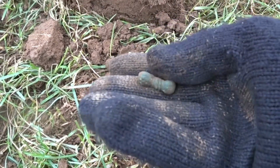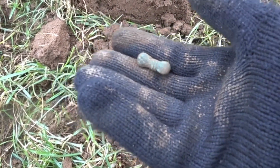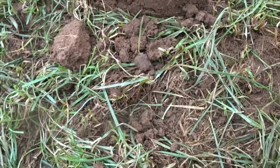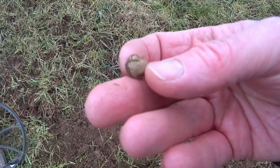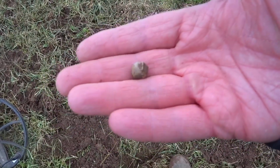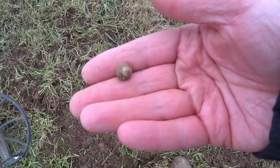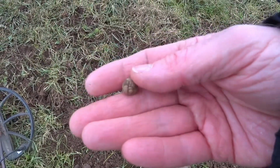Ooh, right. It makes you want to go on to the next hole, doesn't it? See what it is. Right, well, let's see. Nice little lead pistol shot. Very round. You always wonder the story behind them. Someone practicing, somebody after food, someone skirmishing, who knows.